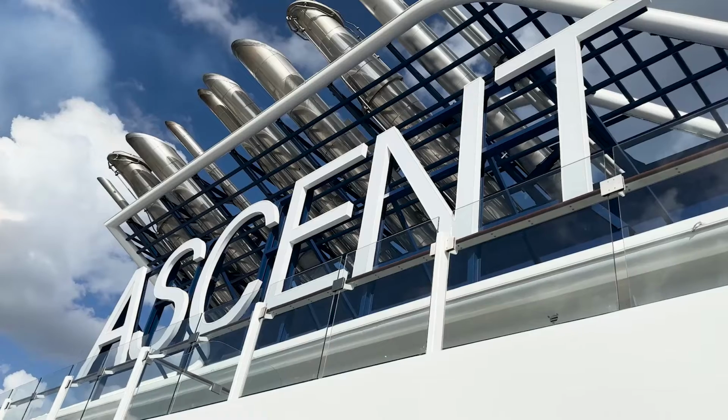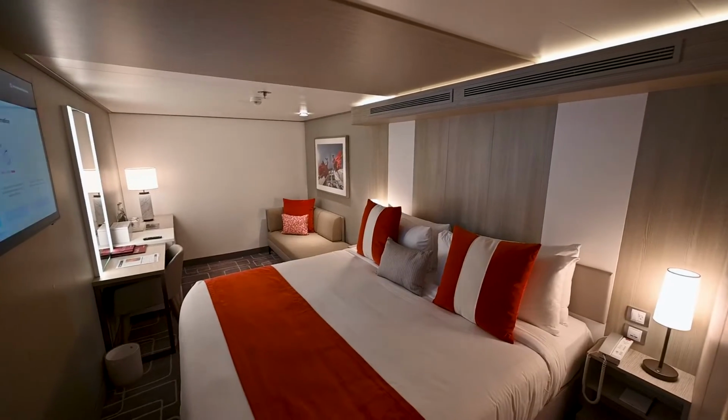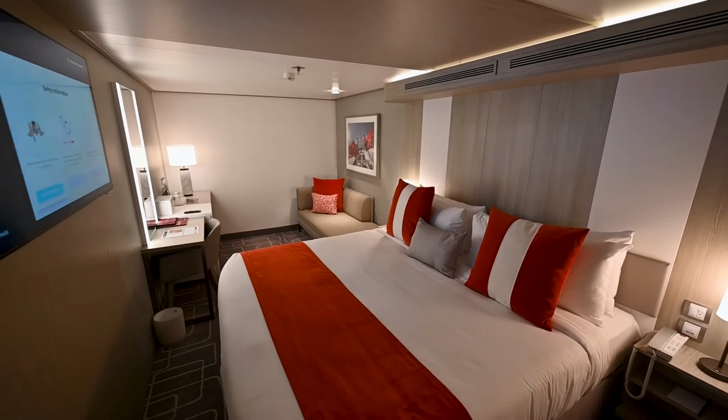Today we're on board the brand new Celebrity Ascent, taking a look at one of its most affordable cabins.